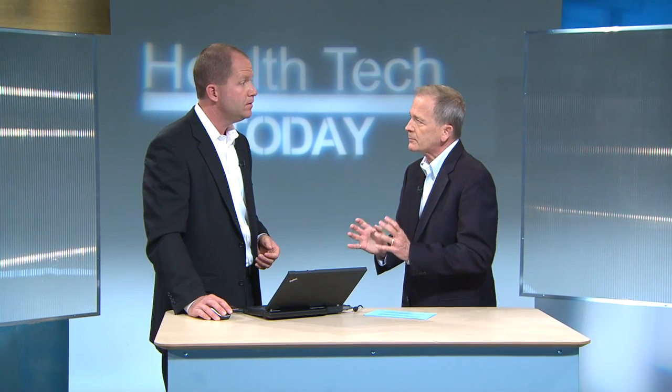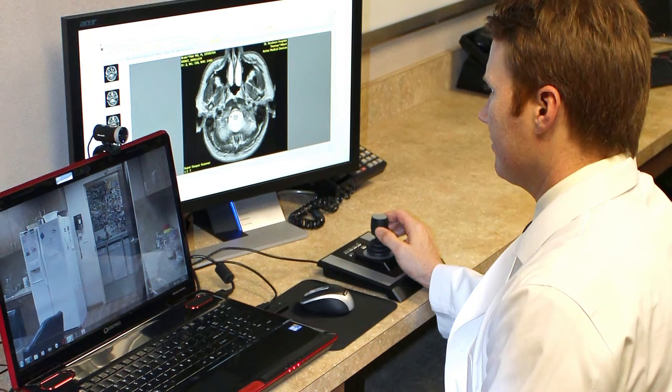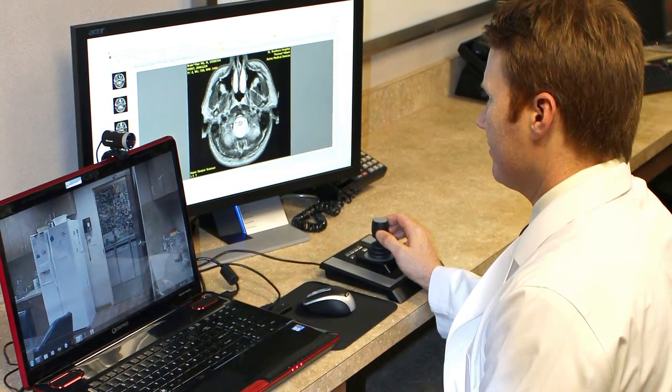Let's talk about some of the value of this kind of solution. Where do the savings come in? Where does the quality come in? Sure. The fact that we're using Link allows us to go out and buy off-the-shelf hardware for 95% of the equipment that we're using, and that really drives down the overall cost of the solution.